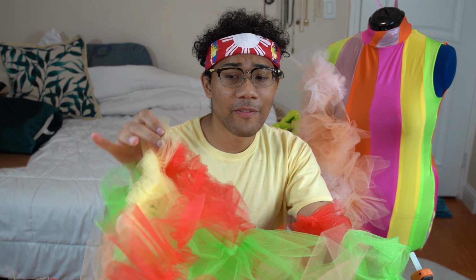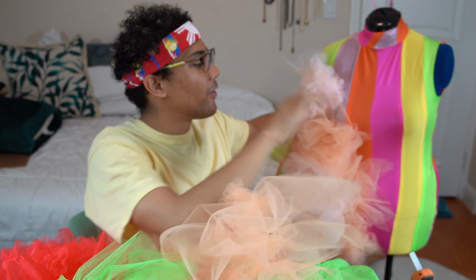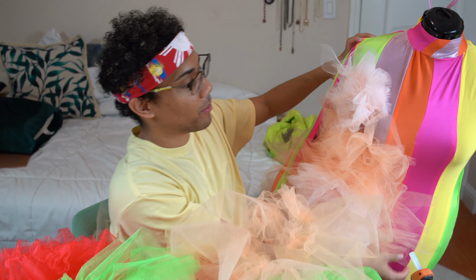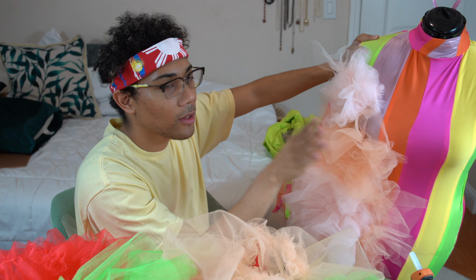But now that we've finished the gathering of the tulle, we have hella strips. 6 inches, 5 inches, 6 inches, 3 inches, etc. I feel like that'll help with the proportions of the dress. I'm thinking this looks okay. I feel like it could use a lot of work right now.